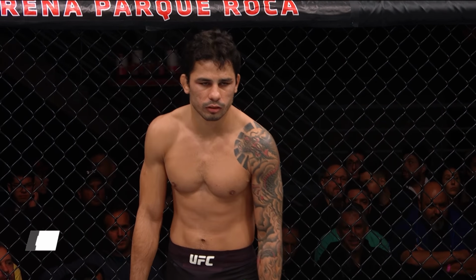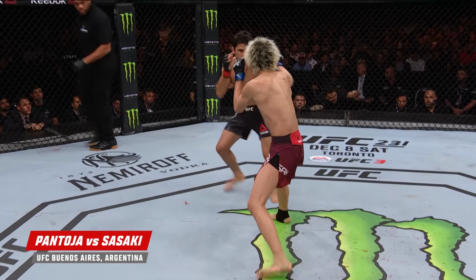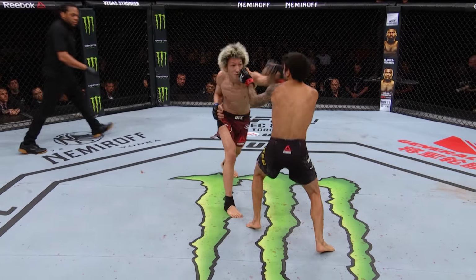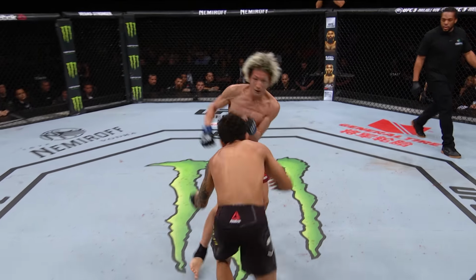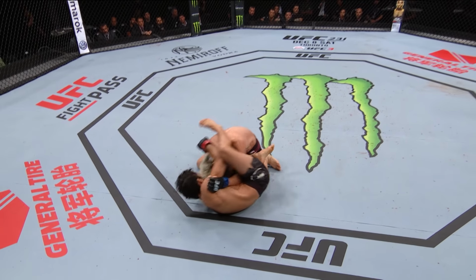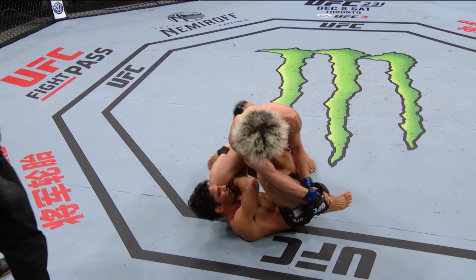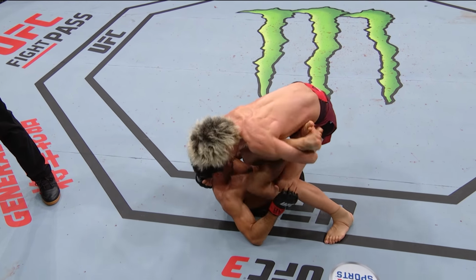Alexandre Pantoja, sizable favorite in this matchup, minus 315. He's in the black. And quick hands from Luka Sasaki, who was plus 245 in the red. Sasaki had already gone for a takedown by this point in the fight, and he ends up defending one. Interesting, good armbar transition, but the elbow's out. Wagging the tongue was Sasaki to get things started.